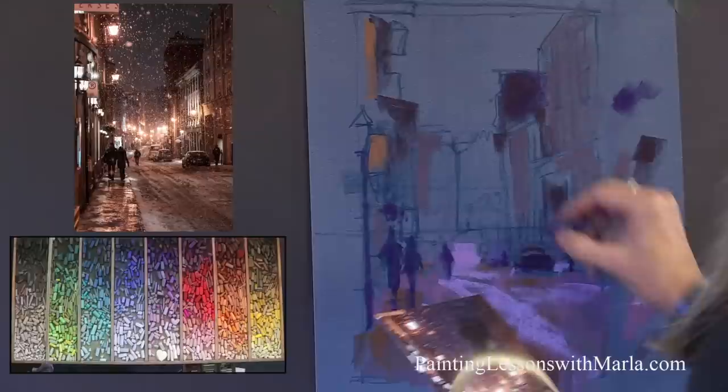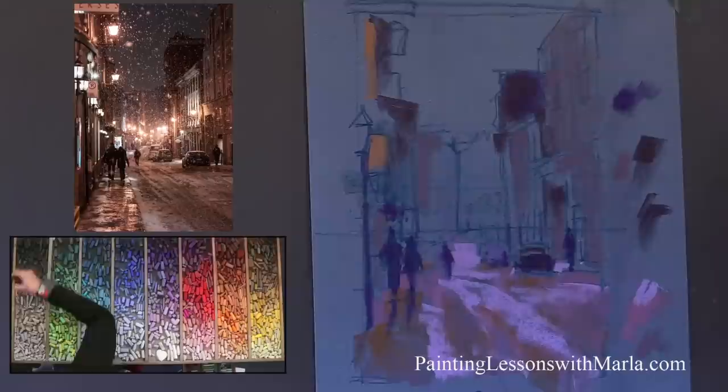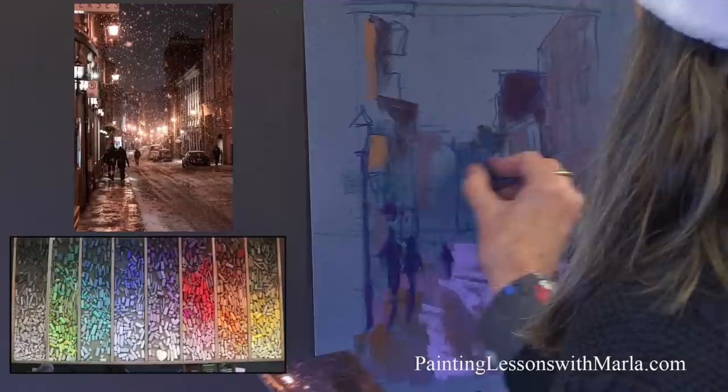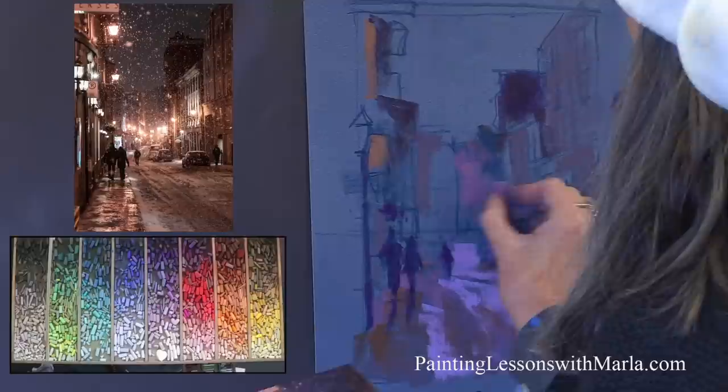Got to get those lights in. I'm going to go ahead and get something in this shape here. Actually, I want something bluer. Can't see exactly what's going on there. And there's all this cool glowing happening in there. Actually all in here.